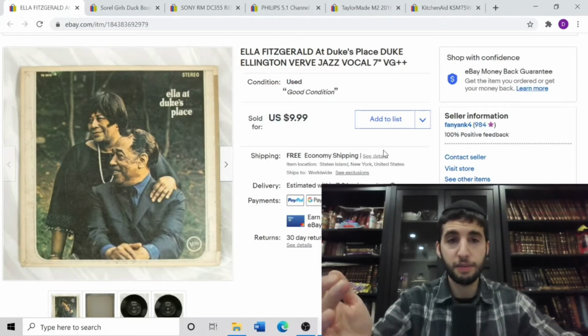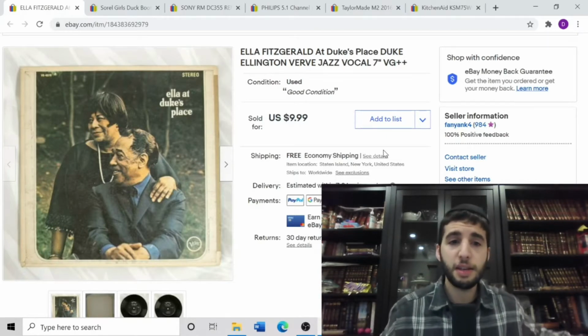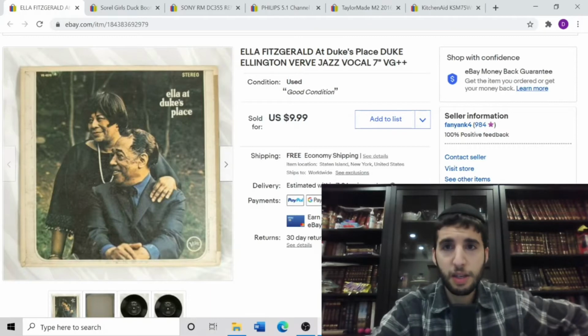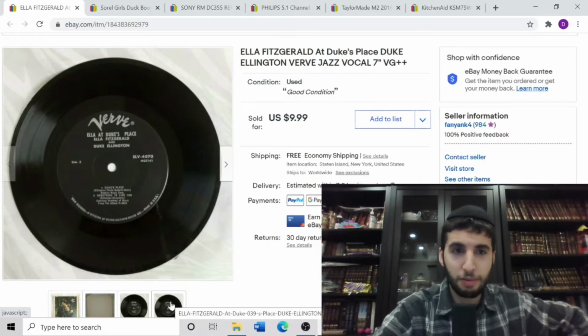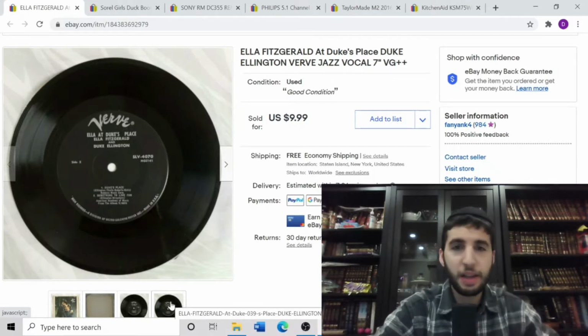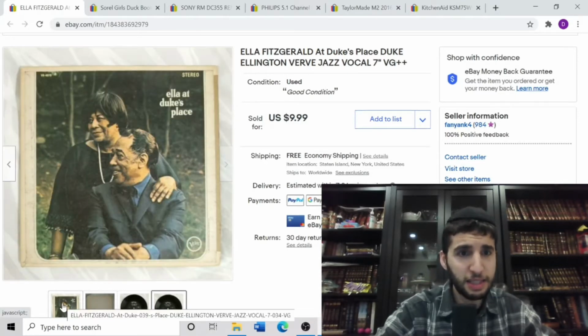the first sale. So, first sale is a standard 7-inch, I think it's called a VG++. I don't know what this is. This is a record. For me, it's a record. It sold for cheap, $9.99 plus free shipping. I made a few bucks on it. It's definitely vintage, definitely old.